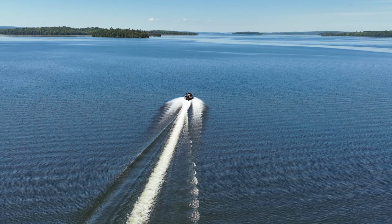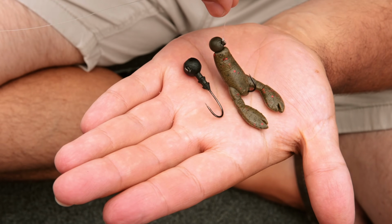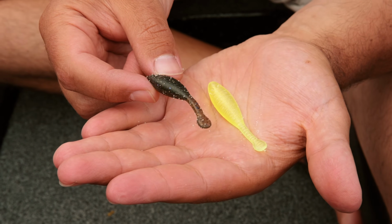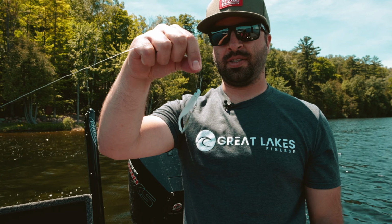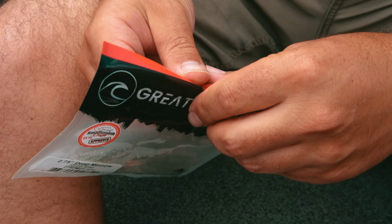We're on the water here on Rice Lake in the Kawarthas region of Ontario, fishing for finicky smallmouth with some really cool finesse baits from Great Lakes Finesse, on the water with local hammer Dan Miguel, also owner and founder of Great Lakes Finesse, a brand that we've just picked up in the store. We're very excited about it. Let's show you what they can do.